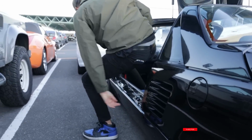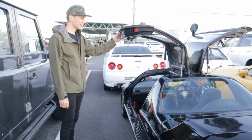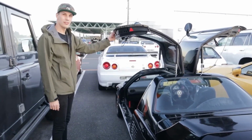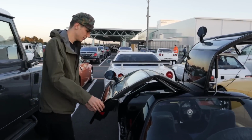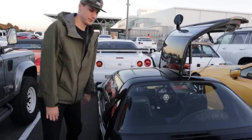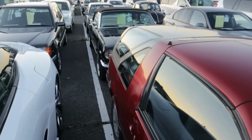Look at this. They're cool. I can see why people love them. It's kind of like a car that is probably faster than a DeLorean but has the same thing. It's cool. Very unique. I spotted this from the AZ1 over there, and this thing is a super cool car.